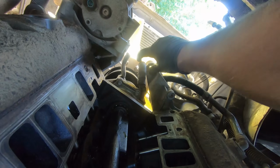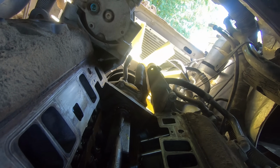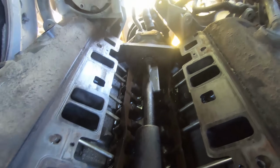It's harder to get off the way they have these hose clamps on there, but you can put them back on once you have the intake in, and it's not as big of a deal because you can put those hose clamps on in whatever direction you want. So we'll go ahead and get this siliconed up and put back together.